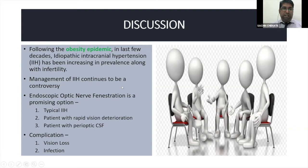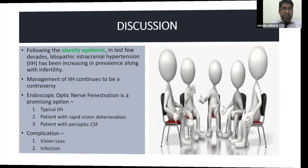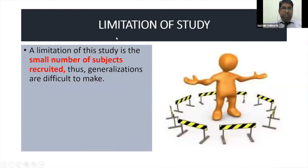is controversial. Endoscopic optic nerve fenestration is a promising option, especially in typical idiopathic intracranial hypertension, in patients with rapid vision deterioration, and in patients with perioptic CSF. There are patients who don't have perioptic CSF, so you may not get any CSF leak out of that. Vision loss and infection are complications, but they can be reduced with technical improvement. Regarding the limitations of the study, we have a smaller sample size. We concluded it in 2018, and after that I've had four patients.